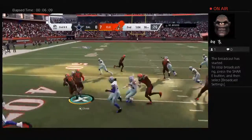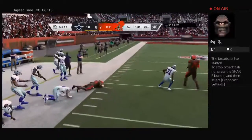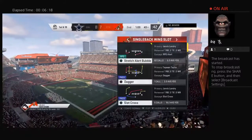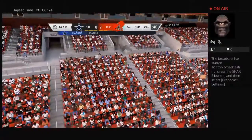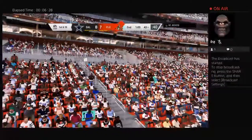Chubb on the counter. He's got the first down and more past midfield. Now the Browns will use the first of their 3 timeouts as they'll stop it with exactly a minute to go before halftime. First and 10 at the 43-yard line.